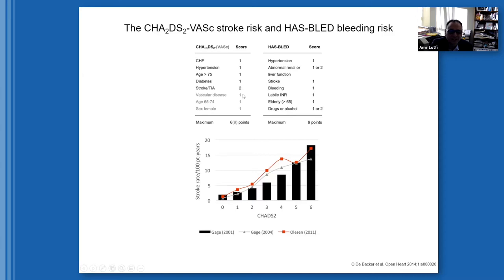Vascular disease, meaning if you had heart problems, heart attack before, or blockages in your legs or your neck arteries, gives you 1 point. And age between 65 to 74 gives you 1 point. And female sex gives you 1 point. The HAS-BLED score is the risk of bleeding. And these are the scores from here. And as you see this, as the points add up, your risk of stroke increases.